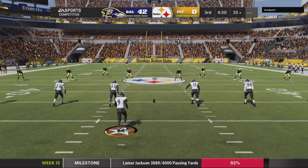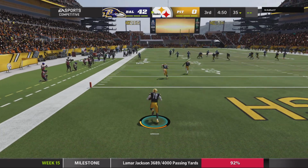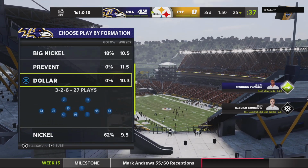Tucker now to kick it away following the touchdown. Out of the end zone comes Johnson. Johnson won't return this, and the football will come out to the 25.